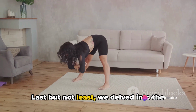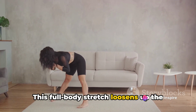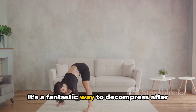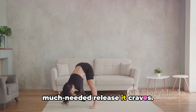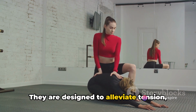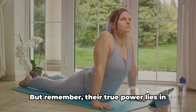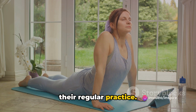Last but not least, we delved into the forward fold. This full body stretch loosens up the back, hamstrings, and calves. It's a fantastic way to decompress after a long day, giving your body the much-needed release it craves. Each of these stretches, while brief, brings a host of benefits. They are designed to alleviate tension, improve flexibility, and enhance overall well-being. But remember, their true power lies in their regular practice.